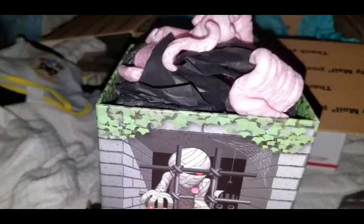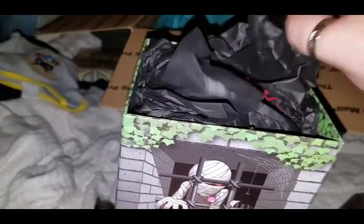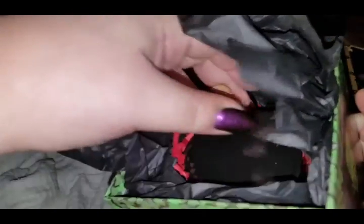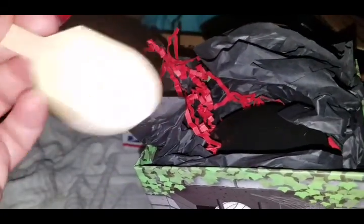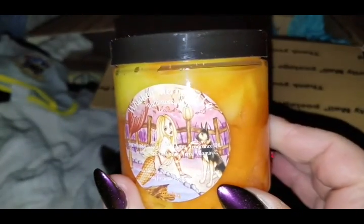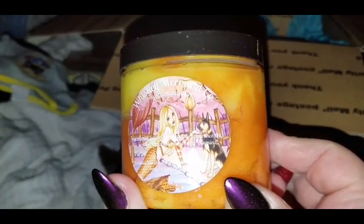Oh, I love the pink styrofoam. I really do. I think that is a perfect touch. I would definitely keep the pink styrofoam. What is in here? Oh, cool. Look. It is Mermaidia sugar scrub, right? It is a sugar scrub, right? I'm saying that right. It's Becky.